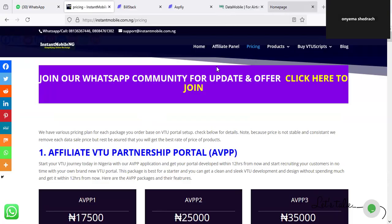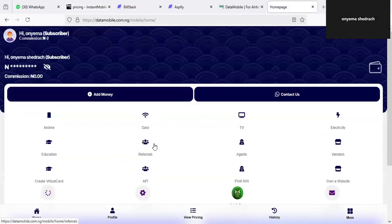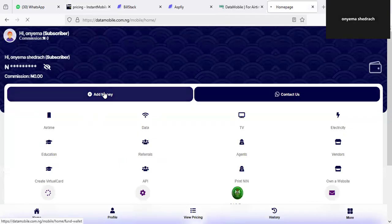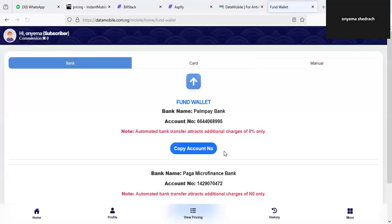If you go to datamobile.com.ng, because people will come to DM and say, okay, I want to see a sample. A sample has to do with how the application looks like. Now we're looking at the payment system that is supported on the affiliate partner program. So I want to show you those payment systems. If you register on datamobile.com.ng, sign up, then click on add money. When you click on add money, it will take you to the segment where you see bank to pay.